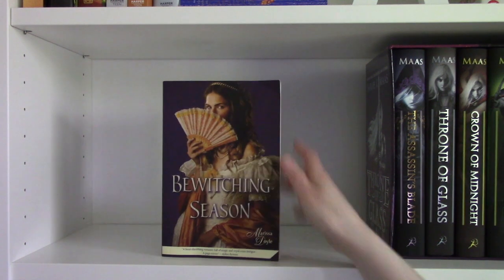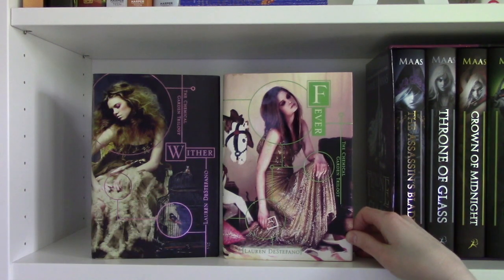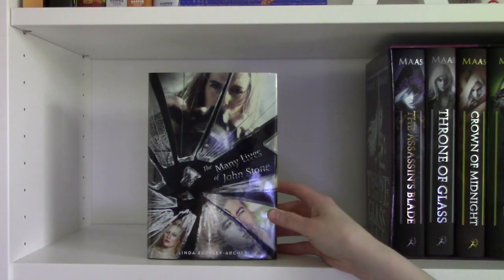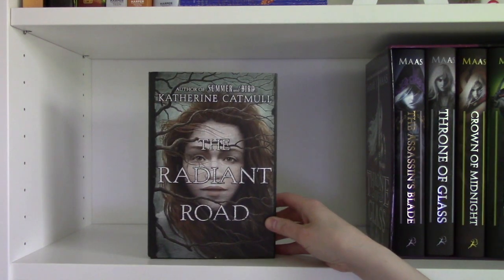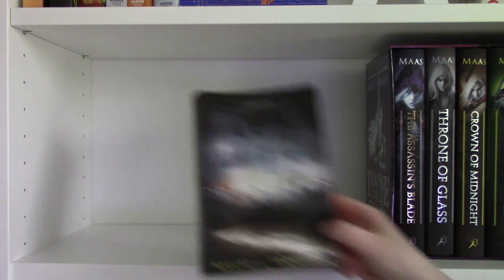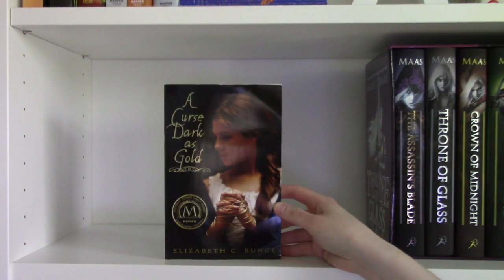by Marissa Doyle, Blood Red Road and Rebel Heart by Maura Young, Wither and Fever by Lauren DiStefano, The Eye of the World by Robert Jordan, Steelheart by Brandon Sanderson, The Many Lives of John Stone by Linda Buckley Archer, The Radiant Road by Catherine Catmull, The Gilded Cage by Lucinda Gray, Dreamland by Robert L. Anderson, The Night Circus by Erin Morgenstern, A Curse Dark as Gold by Elizabeth C.